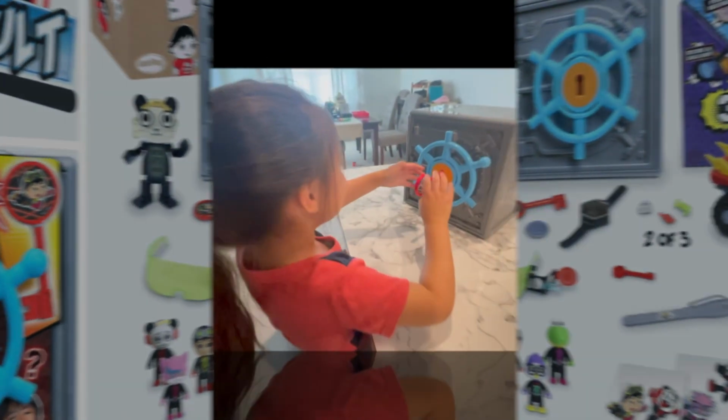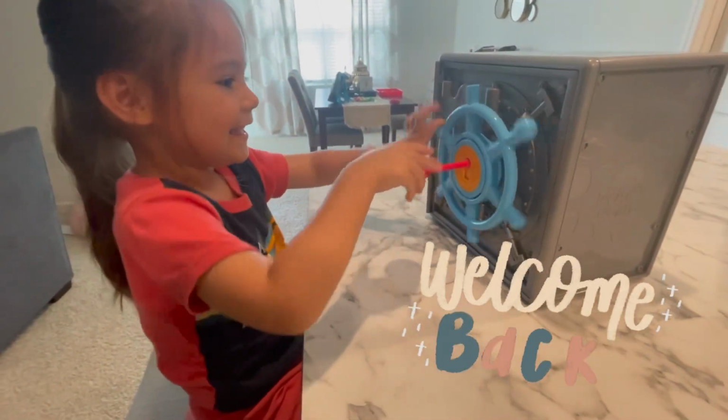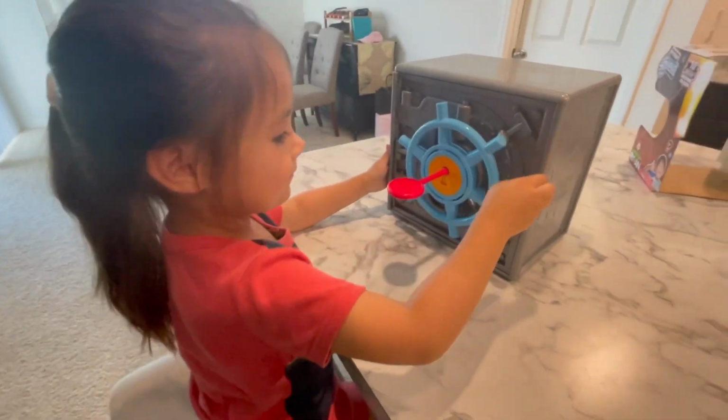Today we are going to open up Ryan's Mystery Spy Vault and take you through step by step as we try to navigate this difficult cube.